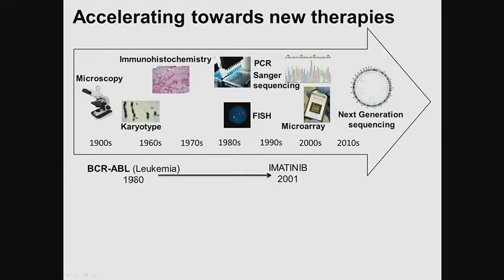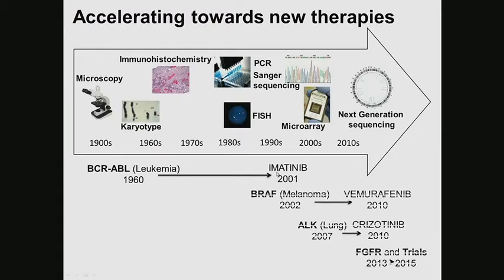So this is an example of one of the first smart drugs in cancer targeting this gene in leukemia. And now you can see the gap from discovery in the lab to treatment in patients, literally 8 years, 3 years, and I'm going to give you an example of one that's in 2 years, and that's just phenomenal. So it's a terrific time to be doing cancer research, and we're making a tremendous impact.